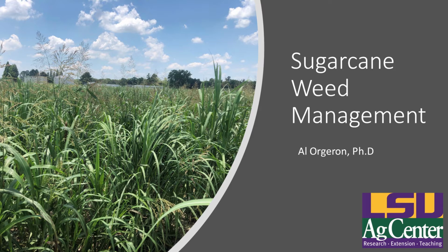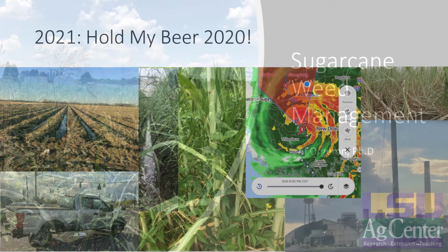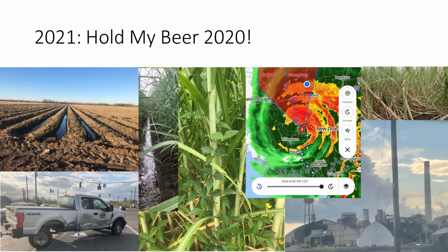Talk a little bit about the year in the past. To me, 2021 said 2020 hold my beer. It was a challenging one to say the least. If I don't remember something, I'm blaming it on the picture of that truck being wrecked going down Highway 30. Uninsured motorist ran a red light and spun me 180. A little concussion, but we made it. But nonetheless, 2021 was a pretty challenging year with the hurricane and such.